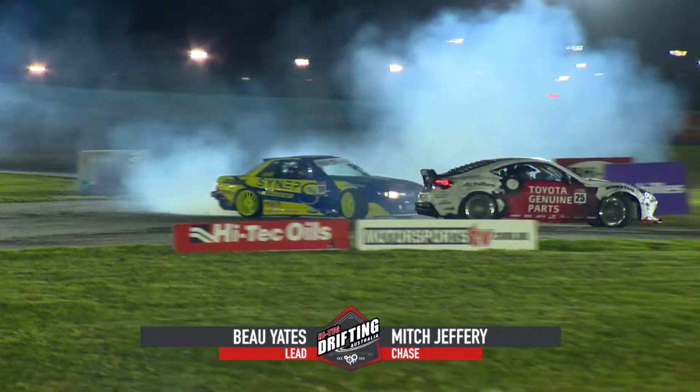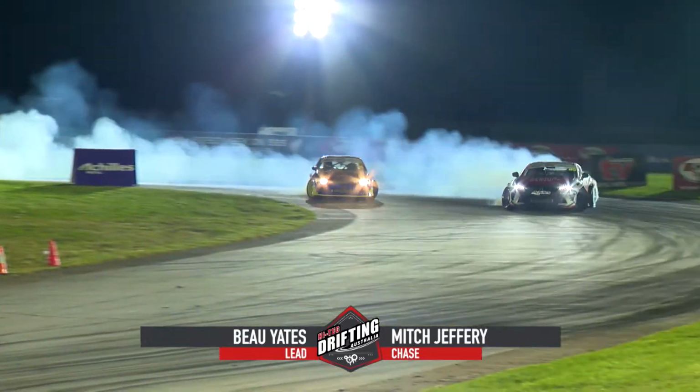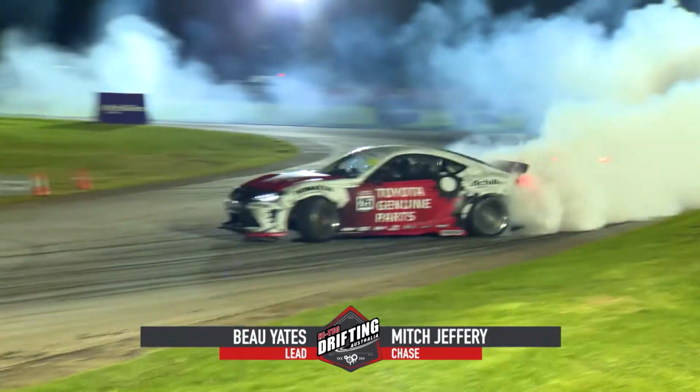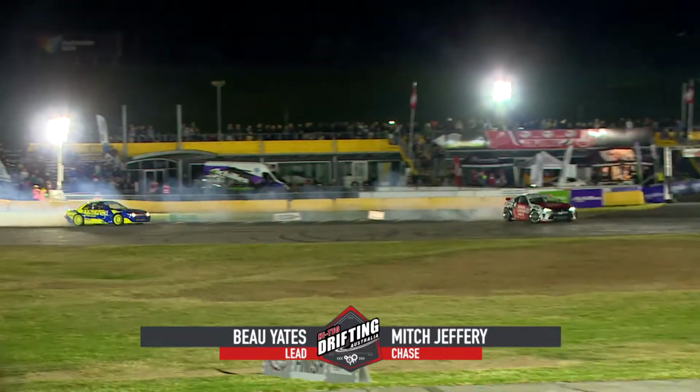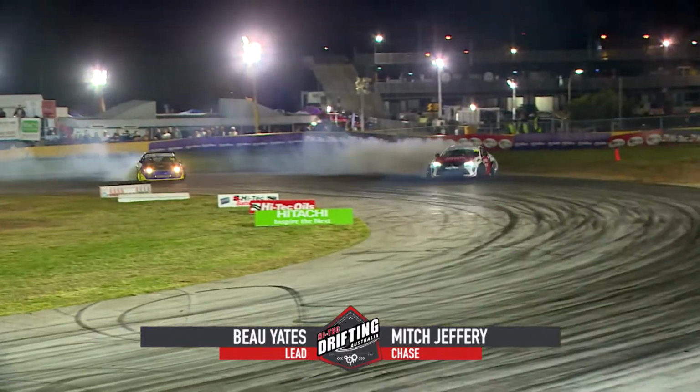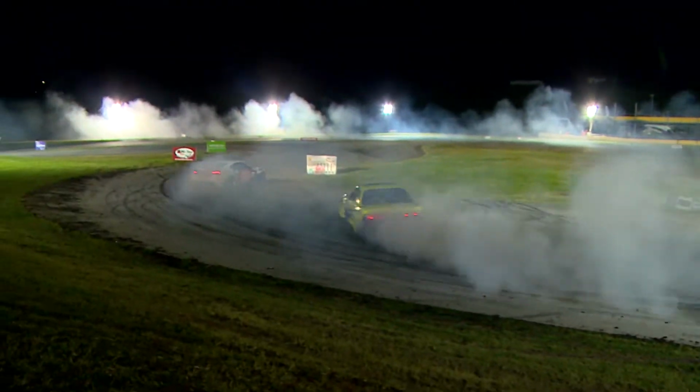Crazy for a car with so much power. You can see the throttle control of Beau Yates, by how it'll just instantly bushfire when he's on it, but he's really controlling that rear wheel speed through some of the tighter sections of this track, and it equates to road speed. And watch him pull away from Mitch. Yeah, Jeffries gets left behind there a little bit in Beau's lead run.